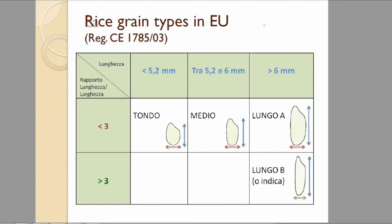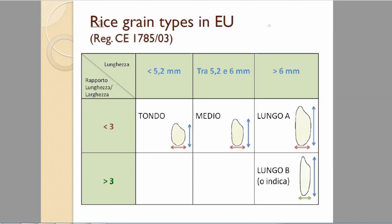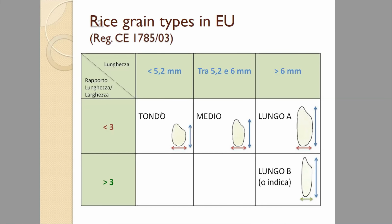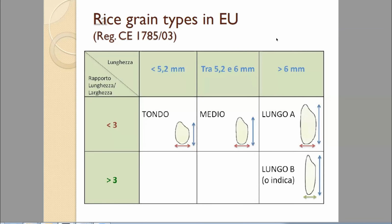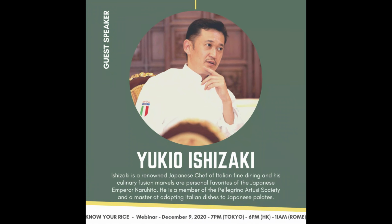We have many types of rice in Europe. Tondo means round grain, then medium grain. You can see the difference in length ratio. But the most important for Italy is the long A grain type, because it's the most important for risotto preparation.